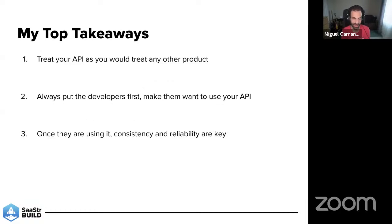Cool. So my top takeaways here are that when you're designing your API, you should pay extreme attention to detail, treat your APIs as you would treat any other product of your company, manage it the same way, and don't think of it as a second-class citizen, because your API is the way your developers are going to interface with your company. Always be obsessed about the developer experience. Make sure they want to use your API and they love your API. And once you have them using your API, the key is to have it work consistently and in a very reliable way.